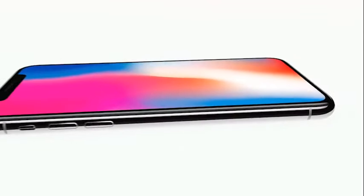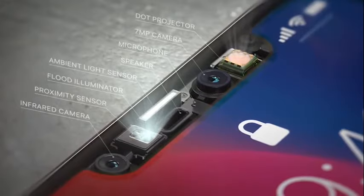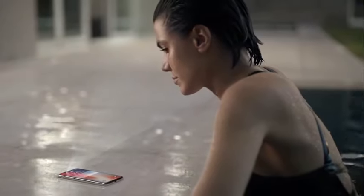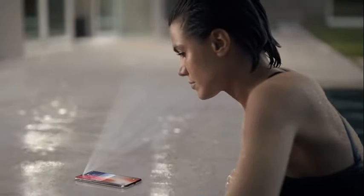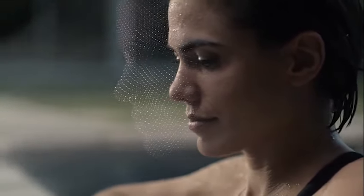This is iPhone X's tiny space. Uses extraordinary depth-sensing technology to let you unlock your phone with a glance. We call this Face ID. It maps the unique geometry of your face with over 30,000 invisible dots.